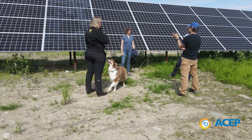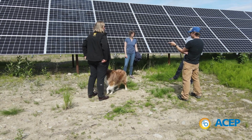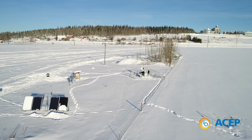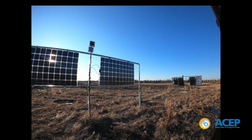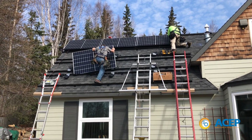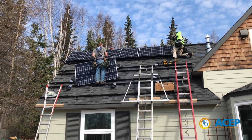So we look forward to working with ACEP on completing more research as new technologies are deployed in the solar industry, particularly in the northern climates. And so whether that's axis tracking, bifacial panels, firming up production across the state. I mean, our state has a huge footprint, and so the more we can research that with ACEP, that will help firm up the Alaska industry.